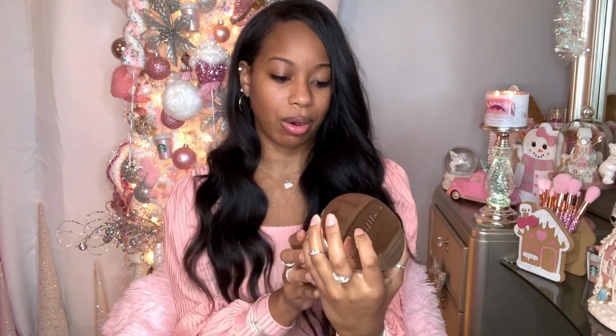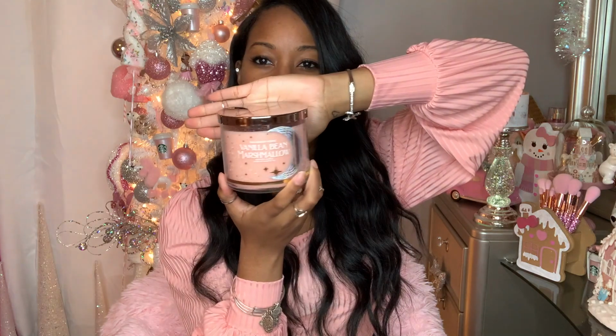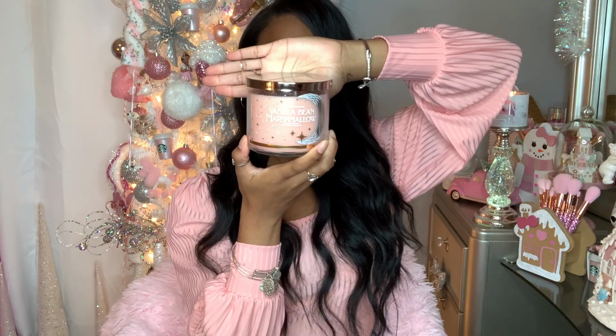And then I made another purchase as well because online you're only allowed to check out with 18 candles. So I had to do two purchases because I wanted more than 18. So this is one of the ones that I got. I got three of these. And it's called Vanilla Bean Marshmallow. And it looks like this.